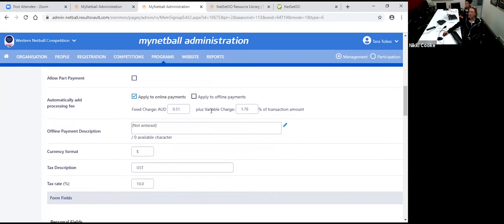Now, what these mean is when a participant registers through My Netball, there is a small transaction fee. So by having these numbers here, it means that the participant actually has to pay for that. If you had $0, then it means that your NetSetGO centre would have to pay for that instead. So that's why we always recommend having the fixed charge and the variable charge in here, which is that 0.31 for the fixed charge and the 1.78 for the variable charge.